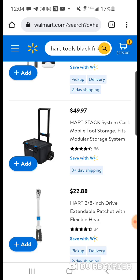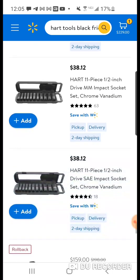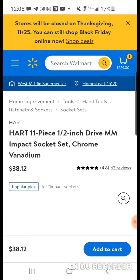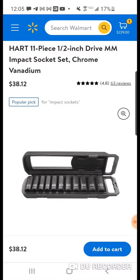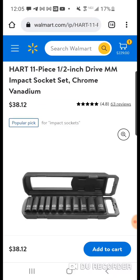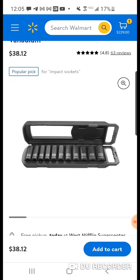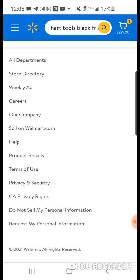But here are their sockets. You got a 1/2 inch SAE set here, and a, I don't know how high this one goes up to. I think I have this one. Yeah, 24 millimeter. It goes up to 24 for $40. It's chrome vanadium, so it's not the chrome moly. Again, kind of expensive, but it does go up to 24. Usually these go up to 22 millimeter.